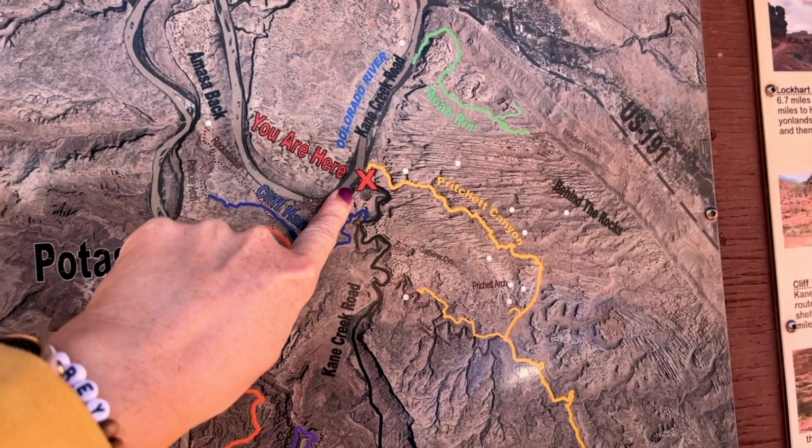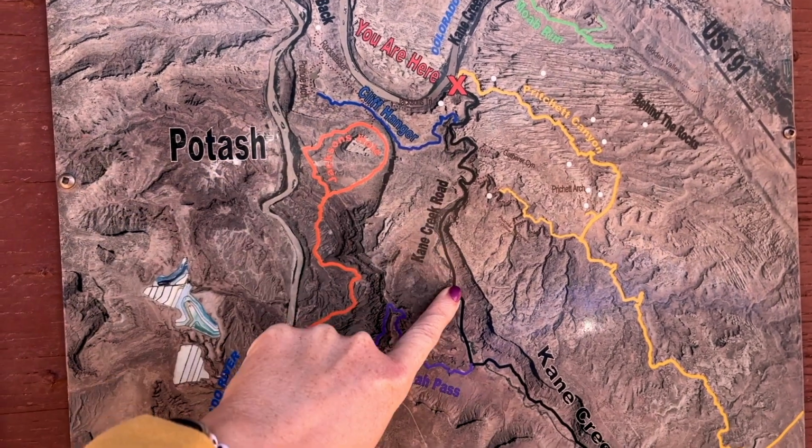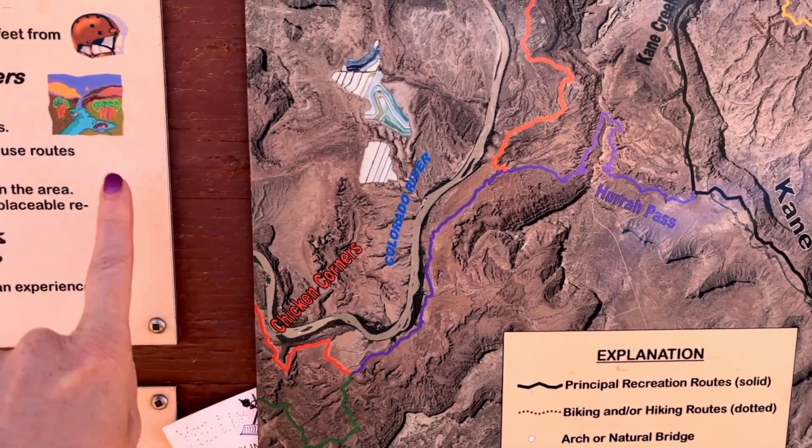We came in here, so we are here. And then from what we can tell, we keep following Cane Creek Road until we get out to Hurrah Pass. And then Hurrah Pass turns into Chicken Corners and keeps going.